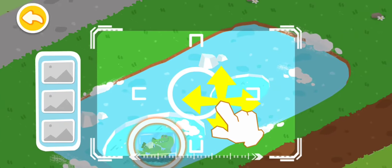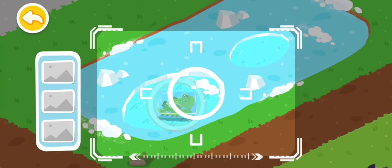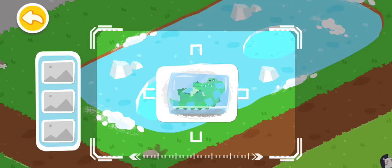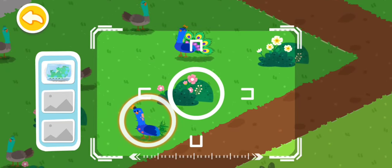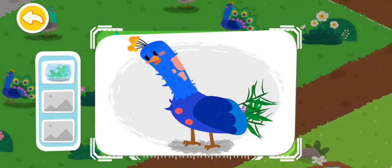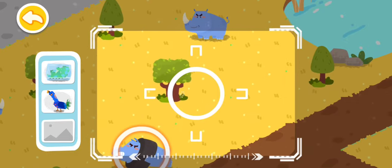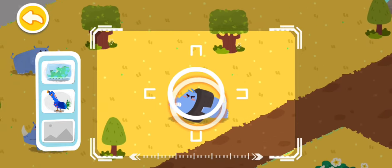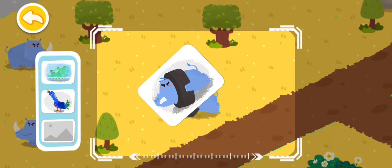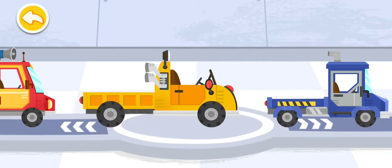Drag the center position and locate the injured animals. A picture is taken once a frozen crocodile is found. This is a sick peacock. A rhinoceros is stuck in the tire. Choose a truck and pick up the injured animals.